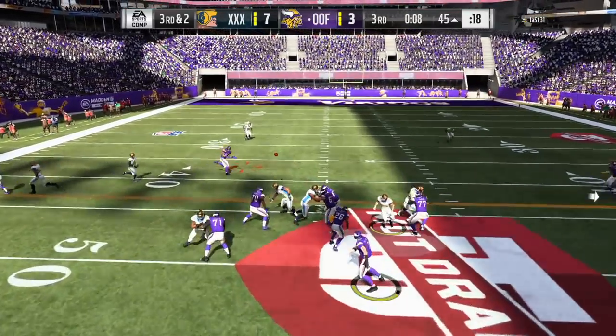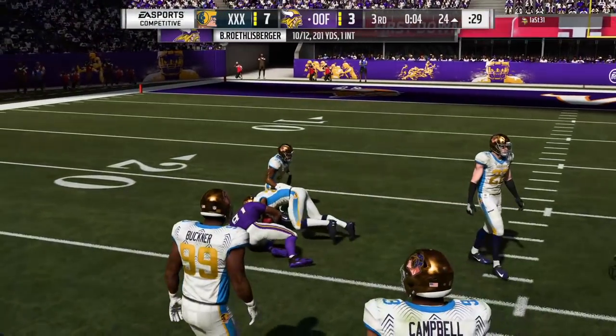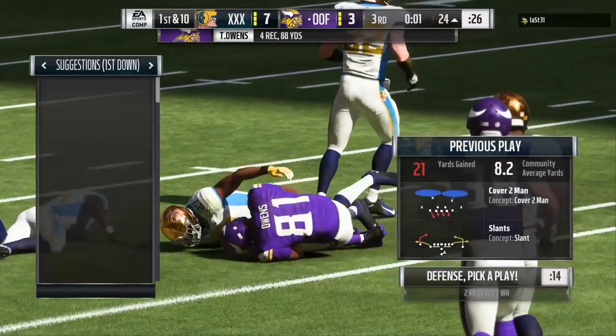From the shotgun, it's Roethlisberger. Another one. Inside the 25. The 21 yards there as they convert on third.